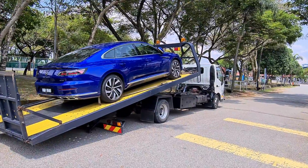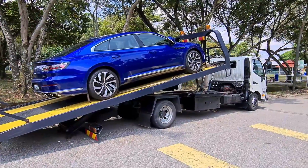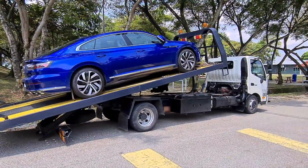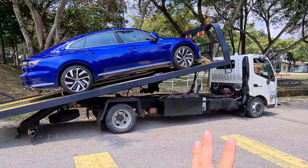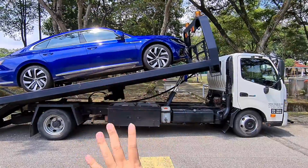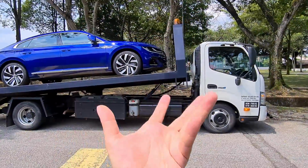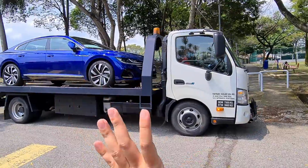Alright, so we are done with the Arteon, and the tow truck is here to collect this and bring it back to Volkswagen Passenger Cars Malaysia. So a big note of thanks to VPCM for coming up with this initiative and arrangement that allowed us to review their cars whilst keeping us safe.